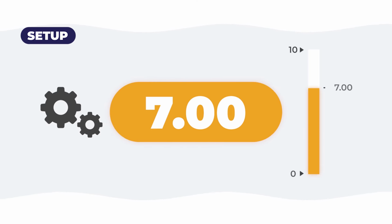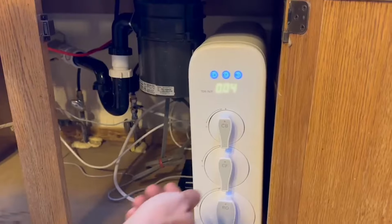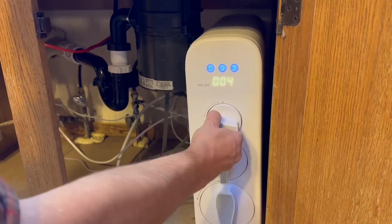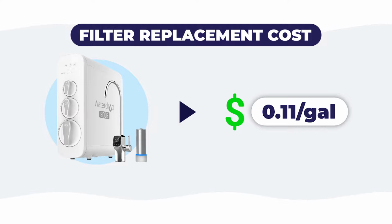Installing the system took us just over an hour and a half from start to finish, and it got a lower setup score of 7 due to the more complicated installation requirements of under sink ROs. But it scored a 10 for maintenance because, again, there's a smart filter life tracker and changing the filters is super easy and affordable at just 11 cents per gallon.